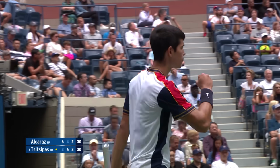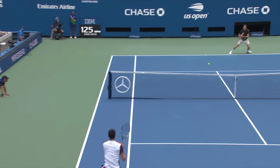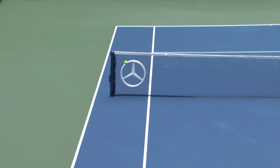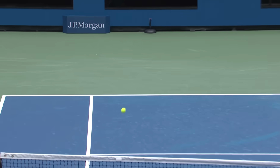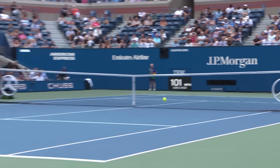30-all. I love the simplicity of this two-handed backhand from Alcaraz. Good shoulder turn there, that open stance. Oh, you can regenerate pace and then recover off this ball.